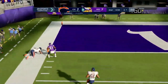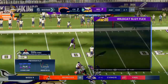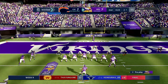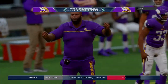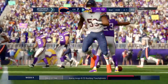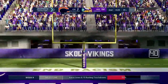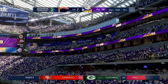That's going to be caught. Well, they are able to stop him, but he does take it all the way to the 2. It was an impressive 31-yard gain. First and goal at the 2-yard line. Second touchdown of the game, number 8 on the season. And the Vikings have taken the lead. It's now a 14-7 ball game. Makes the score Vikings 14, Bears 7.